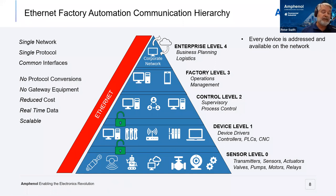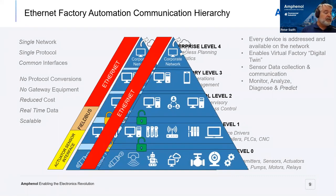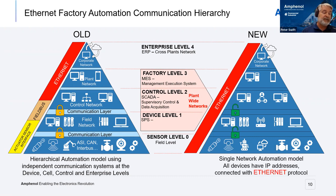Another advantage is that factories can be developed with a digital twin or fully simulated process that mirrors the actual processes and uses data collected in real time to analyze and compare the actual performance against the designed process. The actual process can also be monitored, adjusted, and matched to the simulation, as well as adjusting the simulation to accommodate the real world environment and the equipment performance. Once this is fine-tuned, the digital twin can be used to both diagnose and predict issues, minimizing downtime and optimizing process flow. So to summarize, the hierarchical model uses independent communication systems at different levels, while the Ethernet model creates a single network in which all devices have an IP address with all the enhanced functionality that that enables.